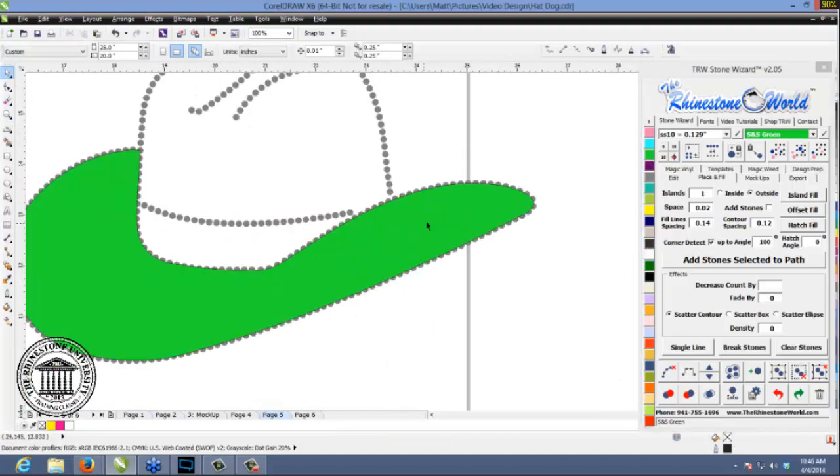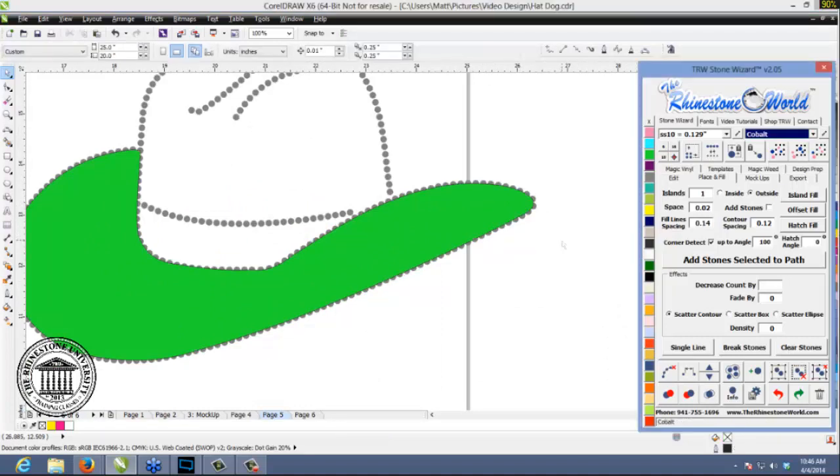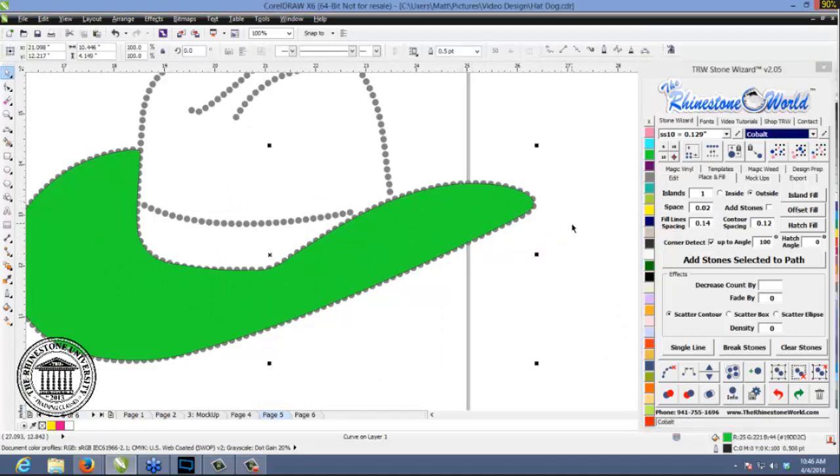I filled all of that in the green now. I just left clicked on it. Now what I can do is create an island fill, where of course we're still going to have some editing, and then it's going to do an island fill of that inside there.